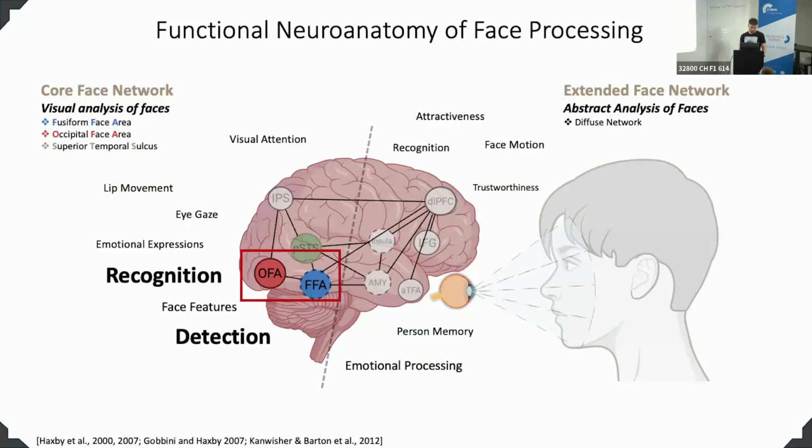In the first study, we focus on OFA and FFA and their relation to face detection and recognition. And in this second study, we zero in on the FFA and its relation to detection specifically. And then we try to train participants to modulate FFA activity, and we see if that improves their face detection abilities.